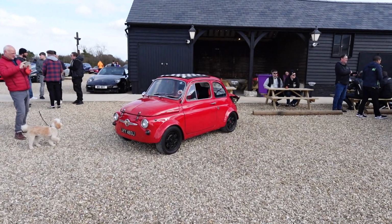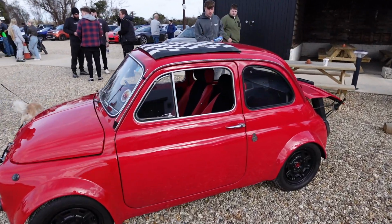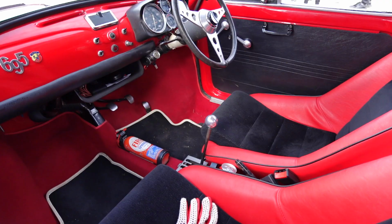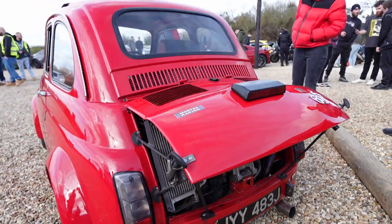This is such a cool thing as well, this little Fiat Abarth 695. This must be an absolute hoot to drive. Look at that, it's literally 2 seats, 3 pedals, a steering wheel, and a crazy little engine hanging out the back. Look at that, so cool.